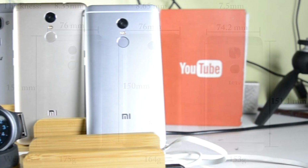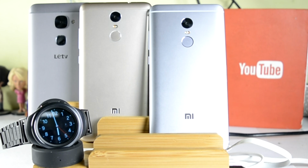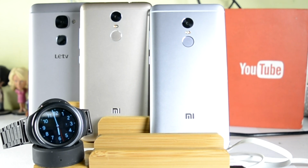So overall, in conclusion, the Redmi Note 4 is actually pretty decent, but it is not a worthy upgrade. Cameras are a little bit disappointing. The build quality is amazing, and the fingerprint sensor is fast. The screen quality is good. Yes, the 2.5D glass looks good, but it comes with a little bit of issues like tempered glass not fitting and all that stuff.